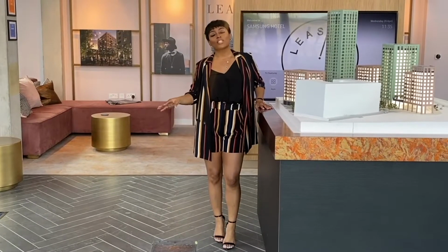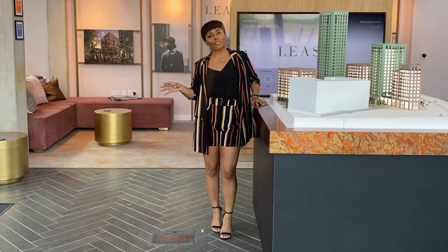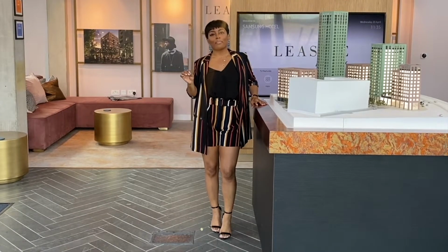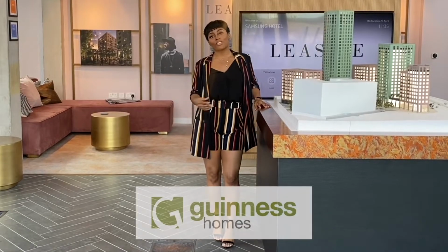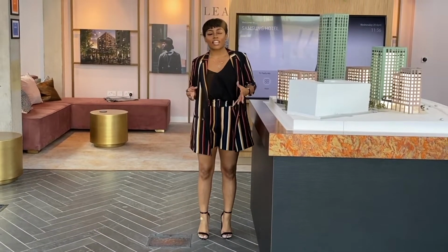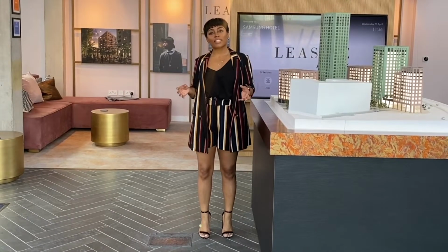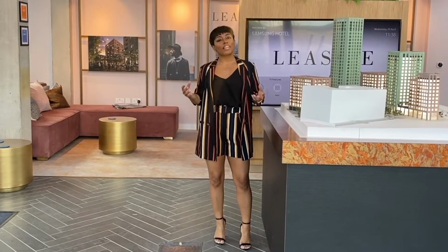The apartment is situated in a development called Leaside Lock, which is set on the banks of the River Lea by Bromley by Bow. This development is part of a major placemaking project from Guinness Homes. Now, if you're wondering what placemaking is, in architecture, it's all about transforming spaces with a focus on strengthening the connections between people and the places that they share.